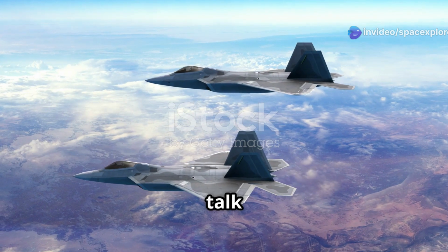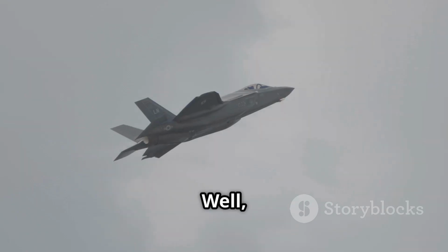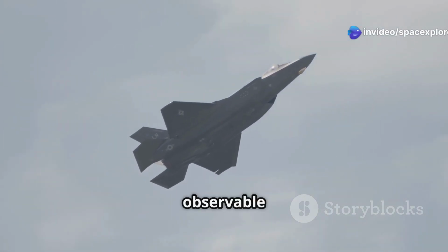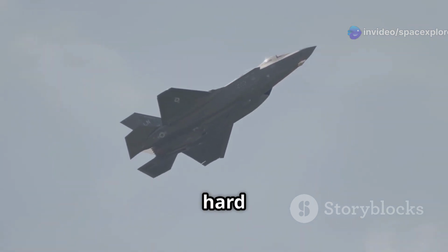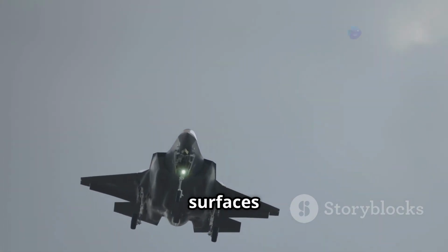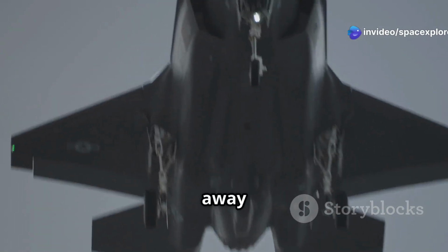Alright, first up, let's talk about stealth. You know how in movies ninjas are always disappearing and reappearing? Well, the F-35 is basically the ninja of the skies. Its design incorporates something called a low observable profile, which is a fancy way of saying it's really, really hard to detect on radar. We're talking special materials that absorb radar waves, carefully angled surfaces that deflect them, and even internal weapon bays that keep everything tucked away nice and neat.